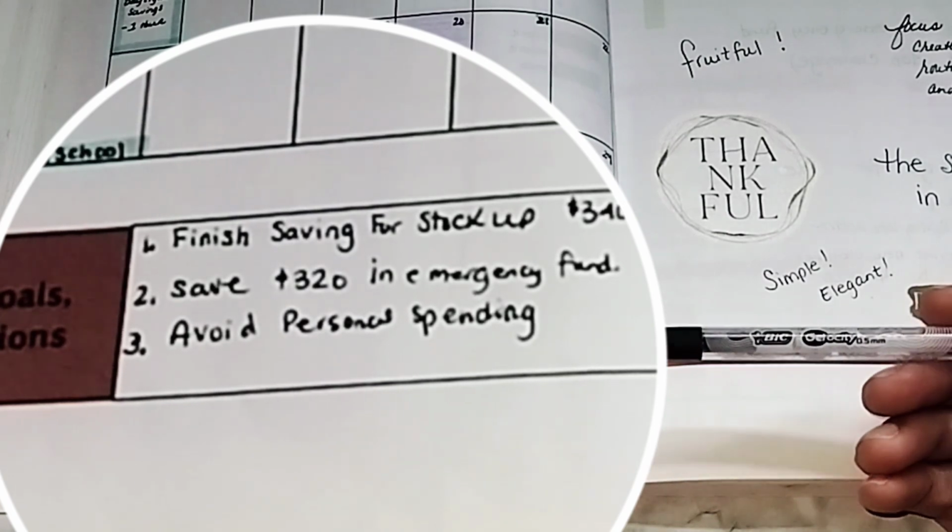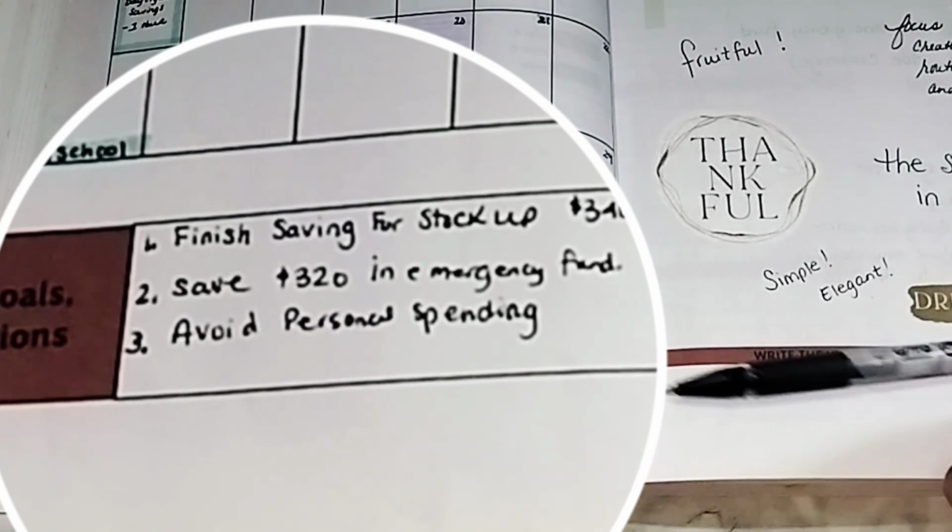My goals for the month were to finish saving for my stock up, save $320 in the emergency fund, and avoid personal spending. So let's see how we did.